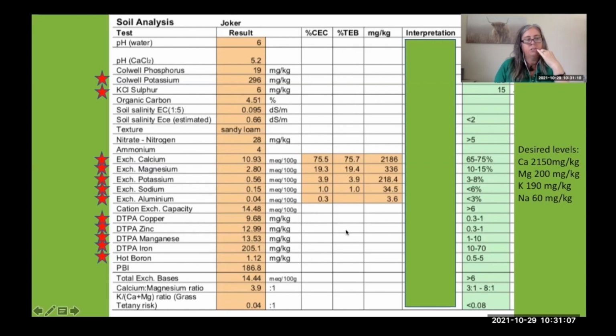And again, just looking at our levels, copper here seems quite high according to a desired level. If you have low copper and you're running livestock, you'll have internal parasite issues. I can almost put money on that. It's a huge one for internal parasites in animals. So it's something that you can feed, and you've got to be careful with copper. It can kill animals if you give them too much. So don't just go putting copper everywhere.